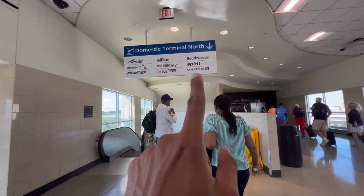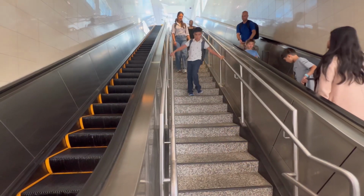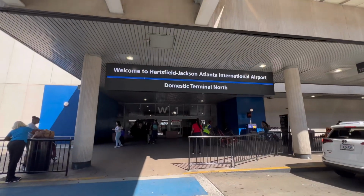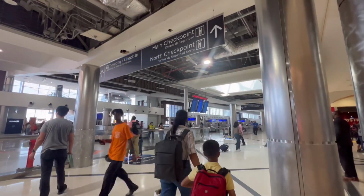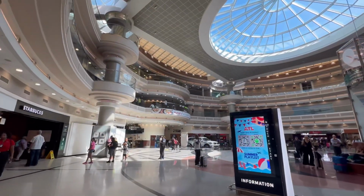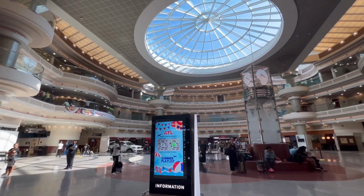Frontier is Domestic Terminal North. Frontier. So this is the Domestic Terminal North. Okay, so ticketing and check-in is walking straight through the baggage area. Oh, this is beautiful. I don't think we have seen this before.